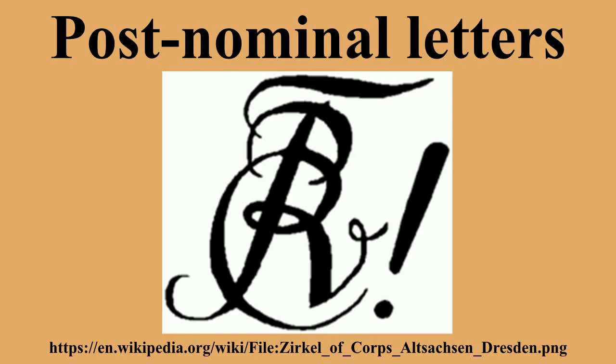The order in which post-nominals are listed after a name is based on rules of precedence and what is appropriate for a given situation. Post-nominal letters are one of the main types of name suffix. In contrast, pre-nominal letters precede the name rather than following it. Types. For a list of types of post-nominal letters, see the following link. List of post-nominal letters.